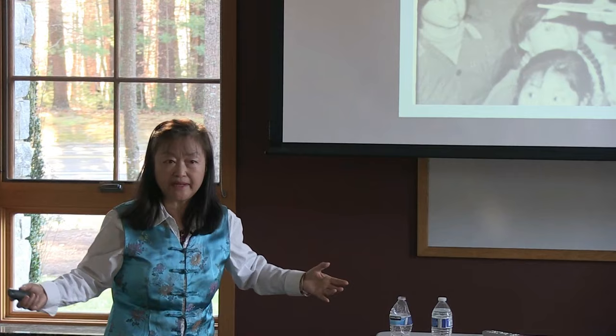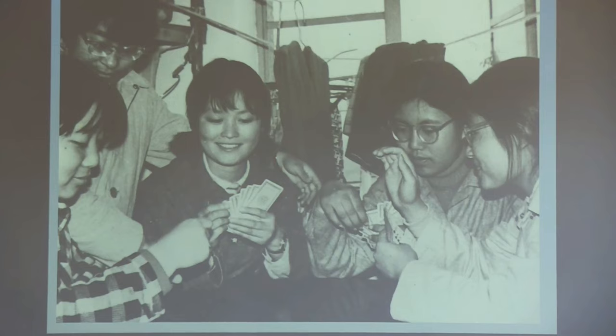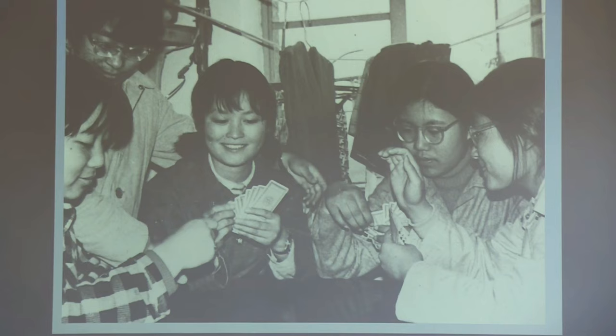I only went home once a year when I was in college. And here's my dormitory, where six girls share one room, with bunk beds, top and bottom. There was a hallway with a public bathroom. The girls' building and the boys' building were separate. And we had a curfew as college students: 10 p.m., lights off.